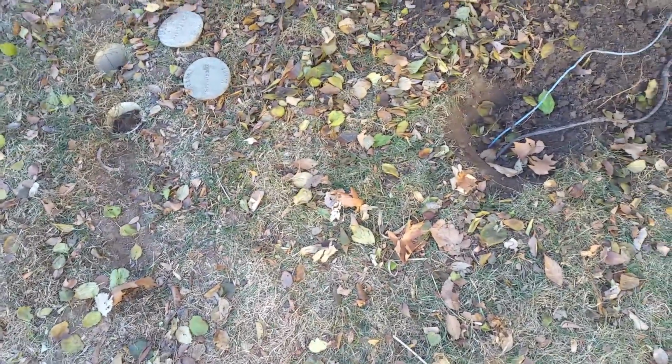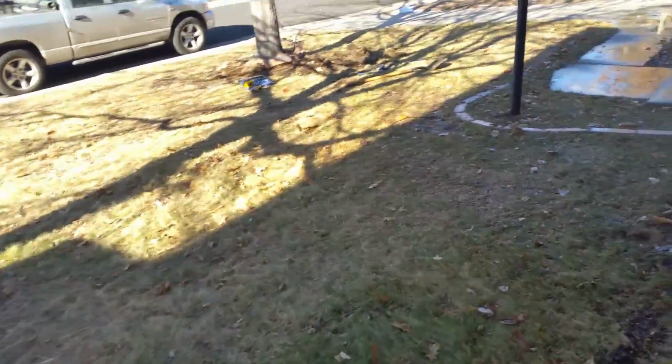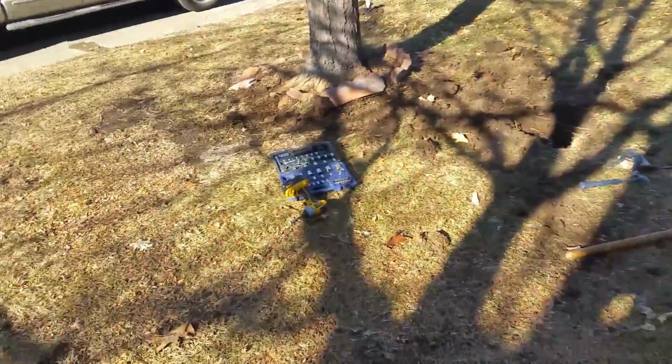So right now I got the water on, sprinkling the front yard in January, at least so that this guy who rents this house can get his toilets filled up, flushed, refilled. So now I'm going to shut the water back off at the water meter, which will kill the water to this whole front yard. Then I'll start digging.